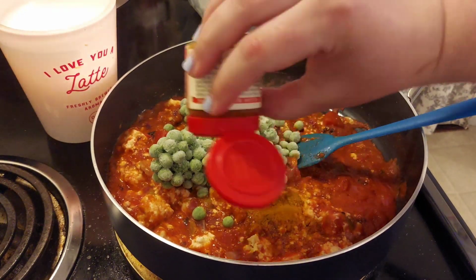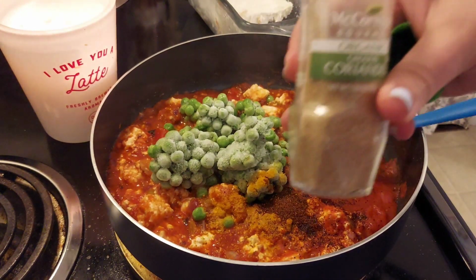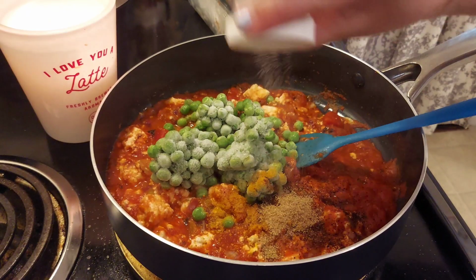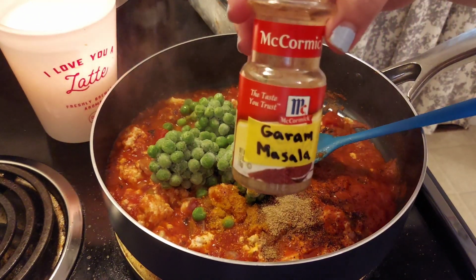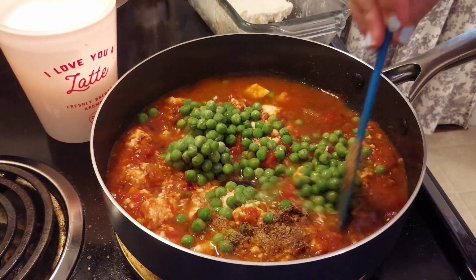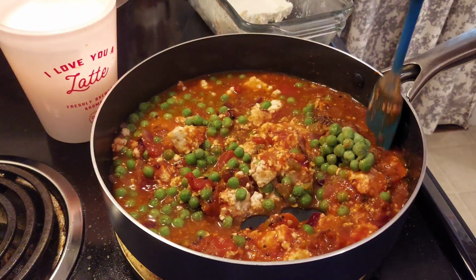I went ahead and added my frozen peas into the recipe and a little bit of turmeric, as well as some chili powder, as well as some coriander, salt, and garam masala. Now, several of these recipes in the instructions say to puree or to blend the sauce before adding other things in. That is probably going to be really delicious, but I am lazy and sometimes I want everything to just be in one pan. So that's what I did for this dish.